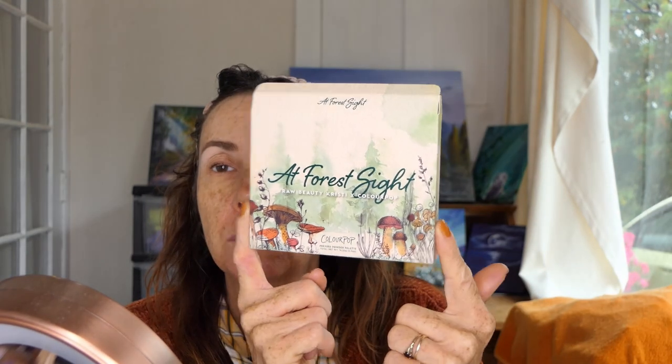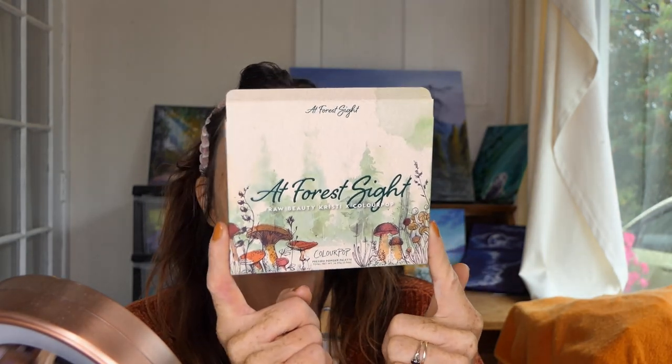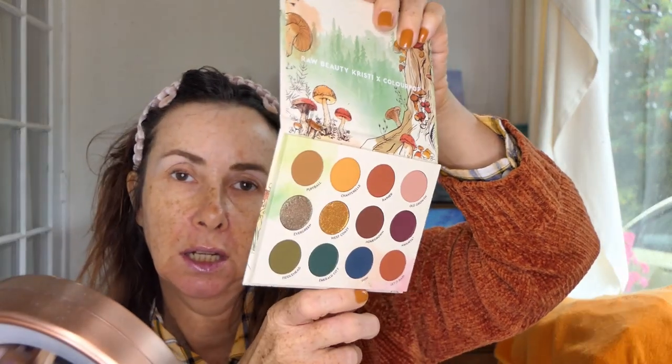Hi there, Laura here. Today I am going to do a first impressions with the At Forest Sight palette from Raw Beauty, Kristie and Colourpop. Here's the palette with its beautiful mushroom packaging. And here's the colours.